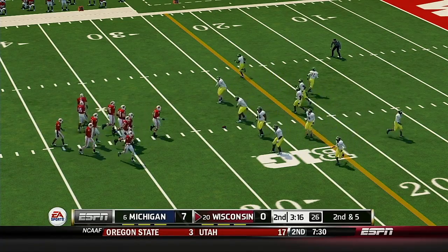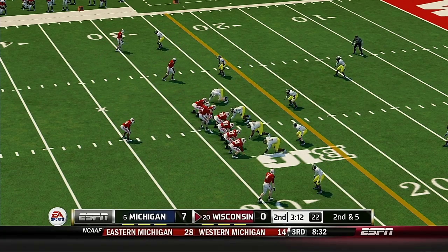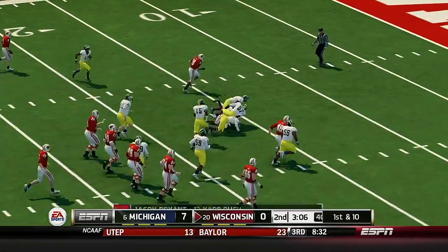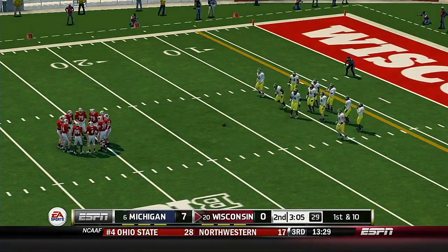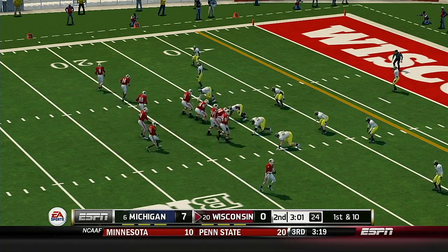Second down, 5 to go. Ball on the 28. Ready! He has some room. And they make the stop at the 16. So they go on the ground and pick up another first down. They are stringing together a nice little drive here. If they keep this up, it'll be hard to keep them out of the end zone.